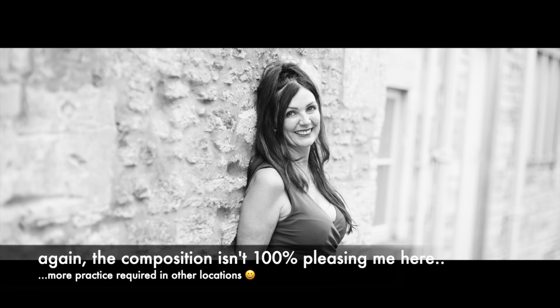So there was one final place that we went to, I think you'll probably remember from the shorts again, that we went into the car park and there was a beautiful red foliage. I will be sharing that in an upcoming video.